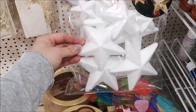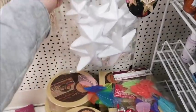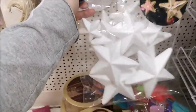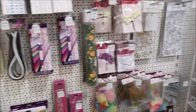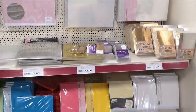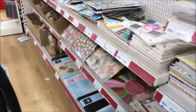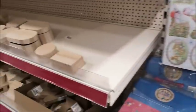I think I found something nice. We could decorate that together and make a video with it, I think. Maybe Emily could. I'll take it and see if she likes that, because I don't know where she is, so I can't ask her. Now what have we here? Oh, some huge pockets for albums. Let's move on. It's hard with one hand holding the phone, looking around and pushing the buggy.